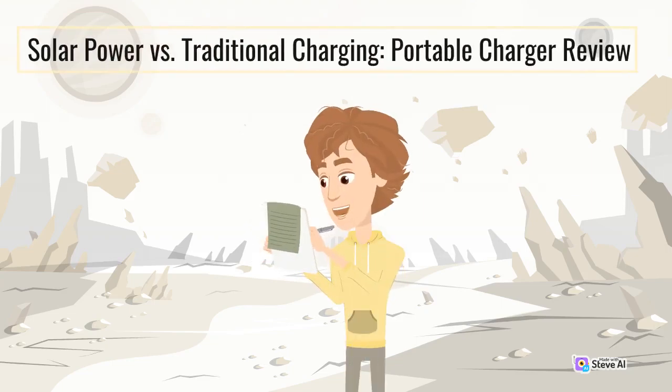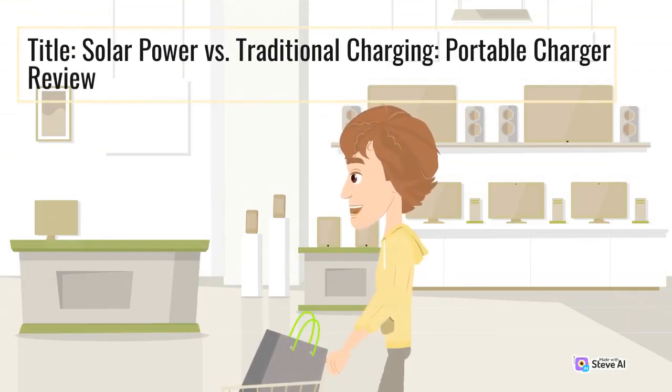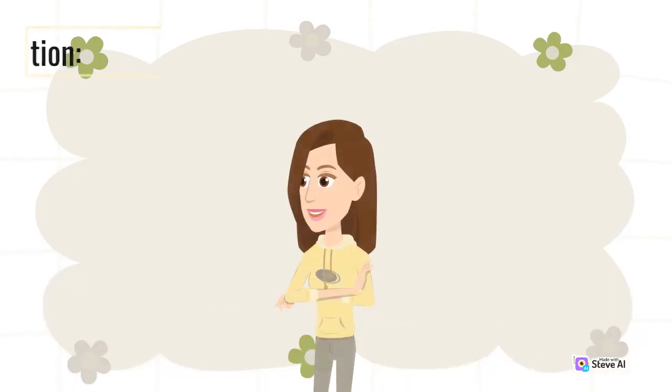Solar power versus traditional charging, portable charger review. Title: Solar power versus traditional charging, portable charger review. Introduction.